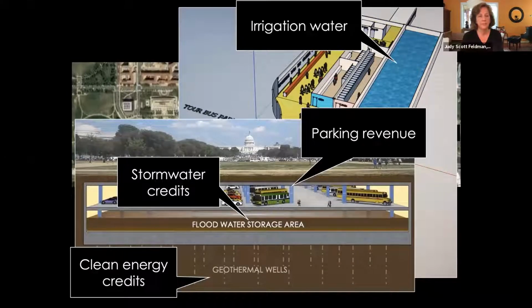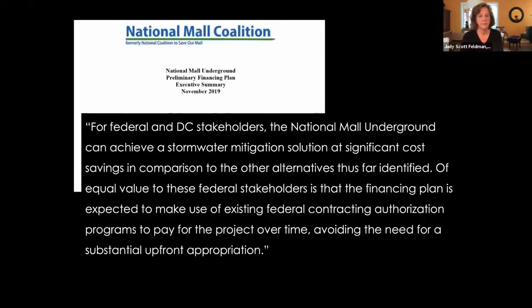So in 2018, the National Mall Coalition commissioned a financial consultant with strong experience with government projects to develop a financing plan. The preliminary financing plan states, for federal and DC stakeholders, the National Mall Underground can achieve a stormwater mitigation solution at significant cost savings in comparison to the other alternatives thus far identified. Of equal value to these federal stakeholders is that the financing plan is expected to make use of existing federal contracting authorization programs to pay for the project over time, avoiding the need for a substantial upfront appropriation.